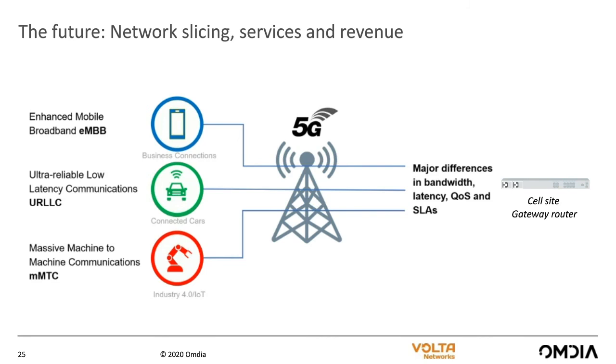And so the whole idea of network slicing is to be able to run virtual layers on top of that common infrastructure. Yet there are major differences in the bandwidth requirements, the latency budgets, how you approach QoS, and obviously service level agreements, right? If I'm going to be charging differently for different services, I need to be able to show my customers that I'm actually delivering what it is that they're paying for, right?